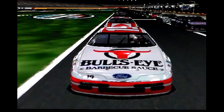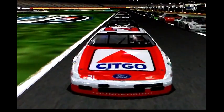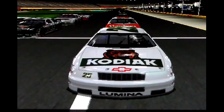And Mike Becker, winner last season at Dover. That's how he got in. Number 19 Bullseye Barbecue Sauce Ford. It's a 1990 Thunderbird. Dalton Day, the number 20 Crown Petroleum Oldsmobile. He got in by winning last season at Michigan and is a season 6 champion. Eric Powers, the winner at Rockingham last season. That's how he's in, the 21 Citgo Ford, 1991 Thunderbird.